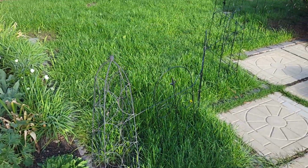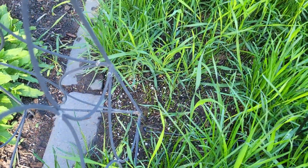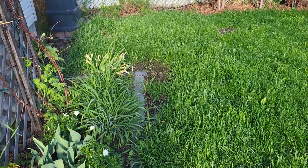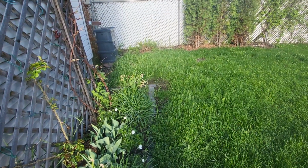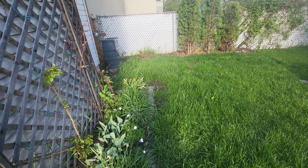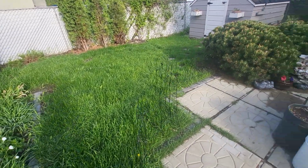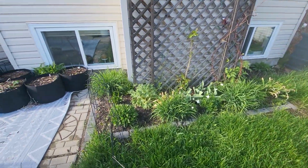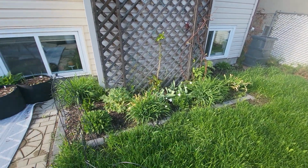The grass is growing in. I see baby grass is starting already. You can really see it over there maybe. Let's see. Yeah. Okay. It's gonna be time to mow this lawn soon. Things are growing in nicely. The alliums never came up this year. I'm probably just gonna dig them up.